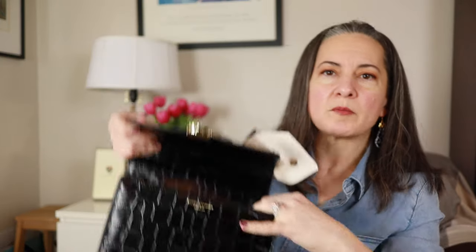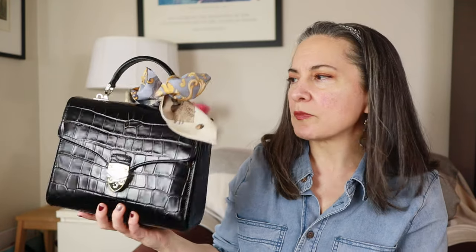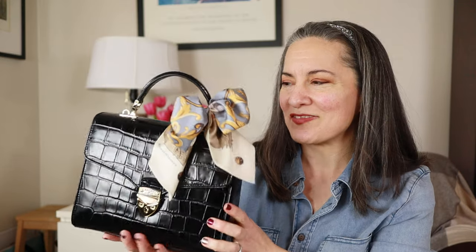Compartments do sometimes make a bag lose some space, but I think this one is just the right size. I love this gorgeous Mayfair bag. I highly recommend it. I did get it on sale. I really only shop Aspinall when they're having a sale, which they do fairly frequently. Maybe every couple of months they run some kind of promotion, whether it's a buy more, save more promotion, or a percentage off type of deal. And that is when I have made, I think, all of my purchases from them.